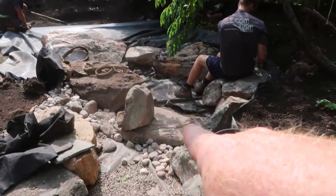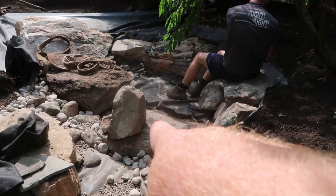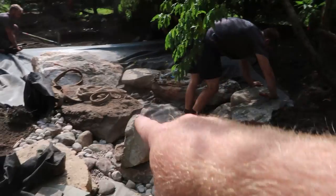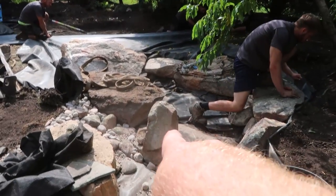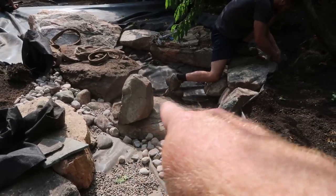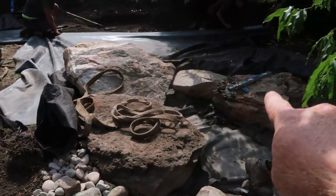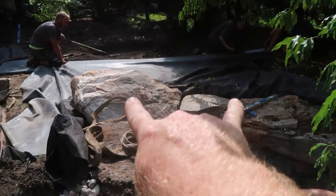Love putting pieces even in the middle of the stream. This one's just cresting barely above the water level right in here. So the water will split around it, giving a natural spot for birds to sit there, be dry, and then hop in if they want to get their feet wet. As we come back up into here, same thing. We've got a combination of some moss rock pieces that we use in here to frame things out.